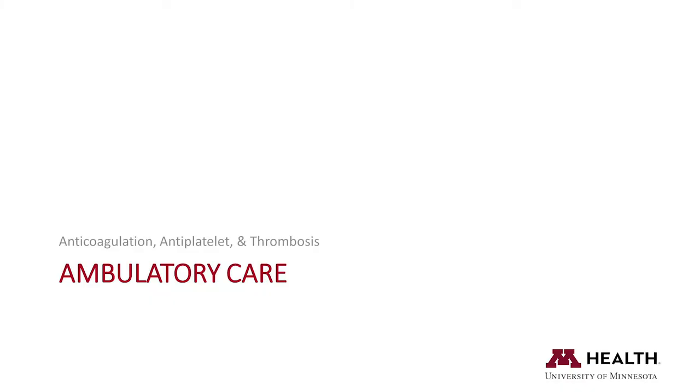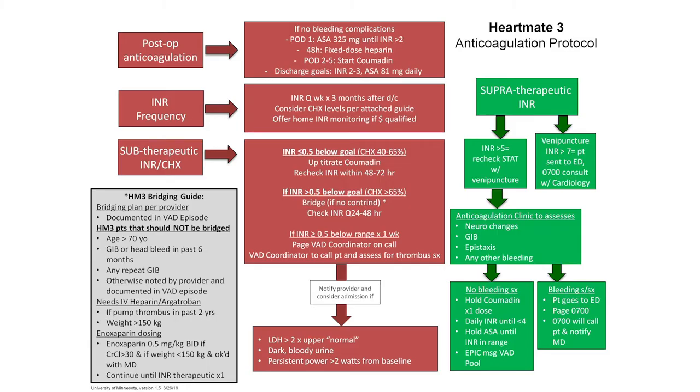But what you will do on every post-op clinic visit is monitor anticoagulation, antiplatelet, and thrombus. Now, this is a really busy slide, and I won't talk through every detail. But essentially, this is the protocol we use to manage post-op anticoagulation and INR management.